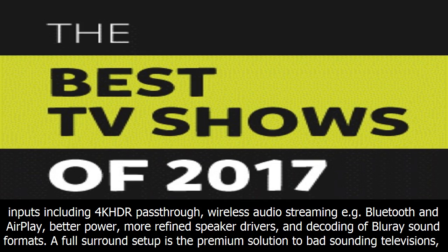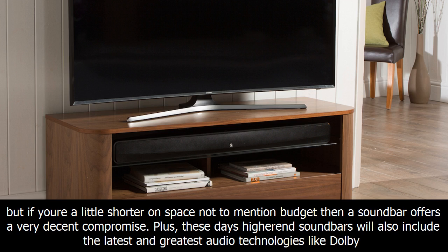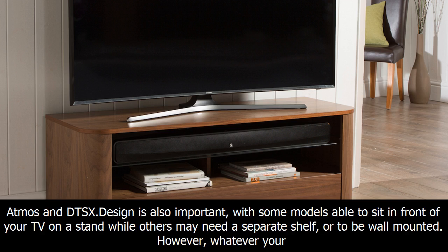A full surround setup is the premium solution to bad-sounding televisions, but if you're a little shorter on space, not to mention budget, then a soundbar offers a very decent compromise. Plus, these days higher-end soundbars will also include the latest and greatest audio technologies like Dolby Atmos and DTS:X. Design is also important, with some models able to sit in front of your TV on a stand while others may need a separate shelf, or to be wall-mounted. However, whatever your budget, there are some cracking good acoustic upgrades to be had that can give your TV the sound it deserves. Here are the best soundbars we've tested.